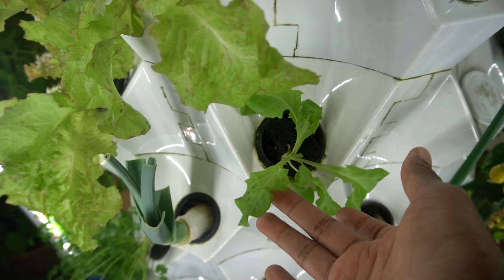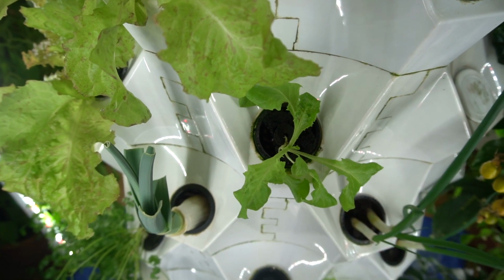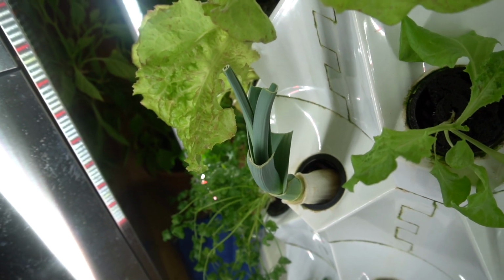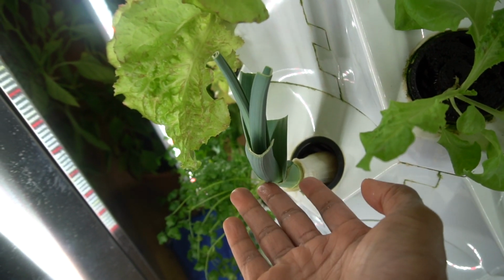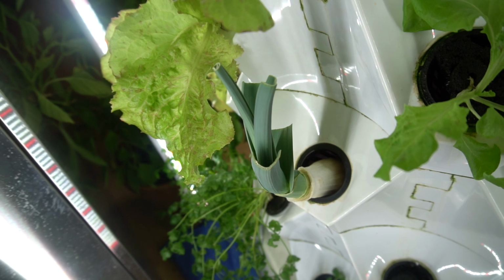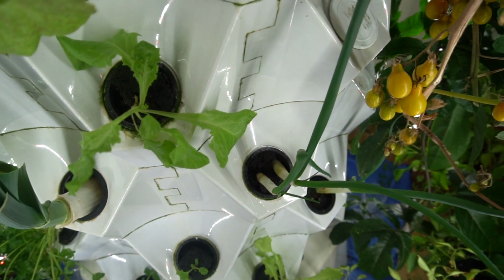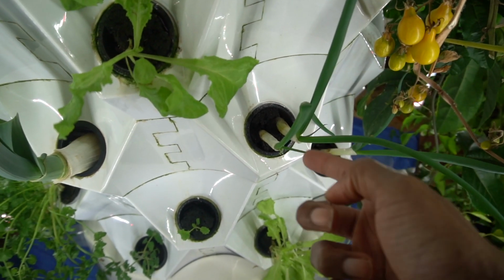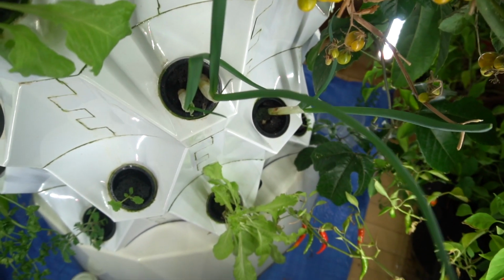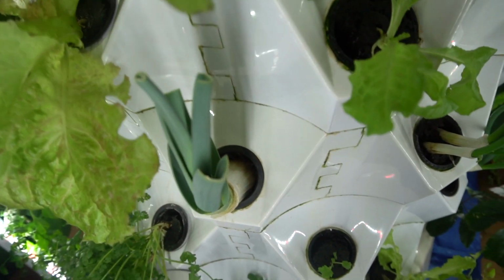Moving on, another variety of lettuce. This one has only been in the tower a couple weeks, but it's already starting to grow some pretty mature leaves. And then here I have a leek plant. Another situation where I decided to regrow the leek. So right at that point where you see the white part is where I cut and used it for cooking. Decided to regrow the rest of it. And then we have a couple more green onions here that I've decided to regrow as well. And then one more down there, another green onion. So I use a lot of green onions, so whenever I cut them, I just put them back in the tower and regrow them.